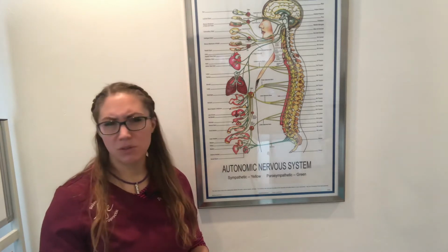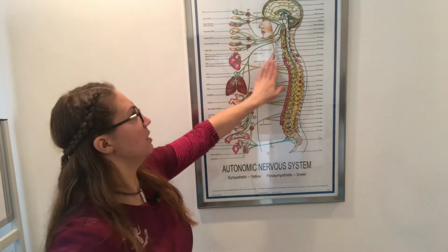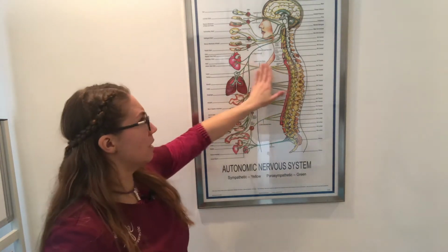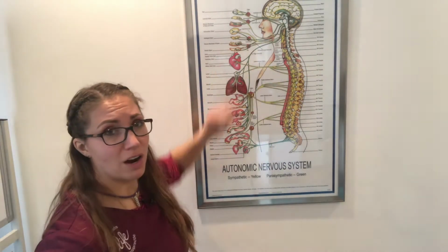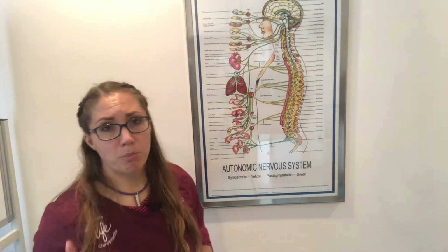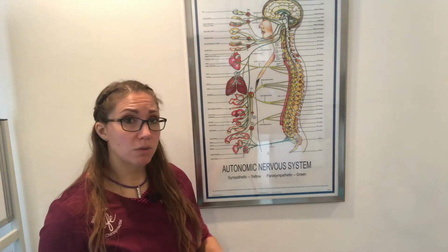So think about this. We've got some sort of disturbance or pressure on a nerve. If I'm having some disturbance or pressure somewhere along the pathway from the brain out to the nerves that control the heart, will the heart work better, function better, or function worse without having that information coming in? Worse, right? The heart will function worse.